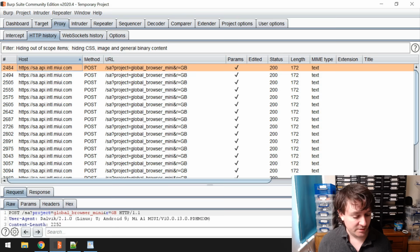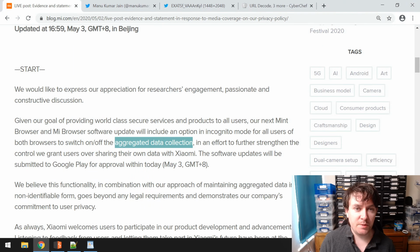Welcome back. Xiaomi have updated their blog post that was about the information gathering performed by their browsers in incognito mode. Now what they've said is they're going to provide an option in incognito mode for users to turn on or off this aggregated data collection. Now I don't think doing this in just incognito mode is enough. I think users should be given this option to do this in normal browsing and in incognito mode.